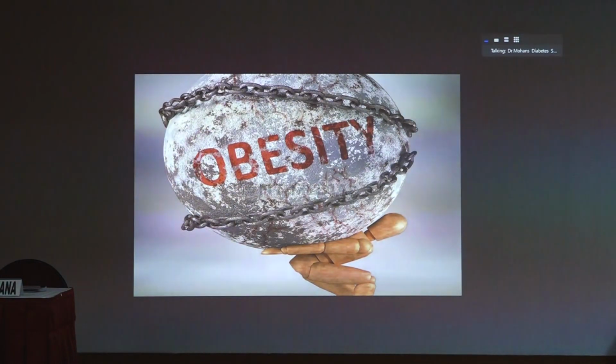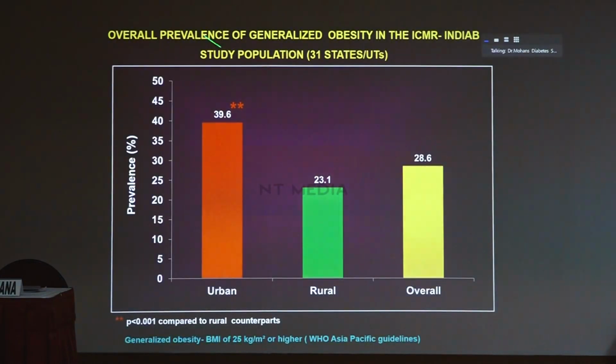Let's move on to obesity. This is generalized obesity as measured by BMI. So here you have an overall prevalence of 28.6%, almost 40% prevalence in urban India, and 23% in rural parts of the country.